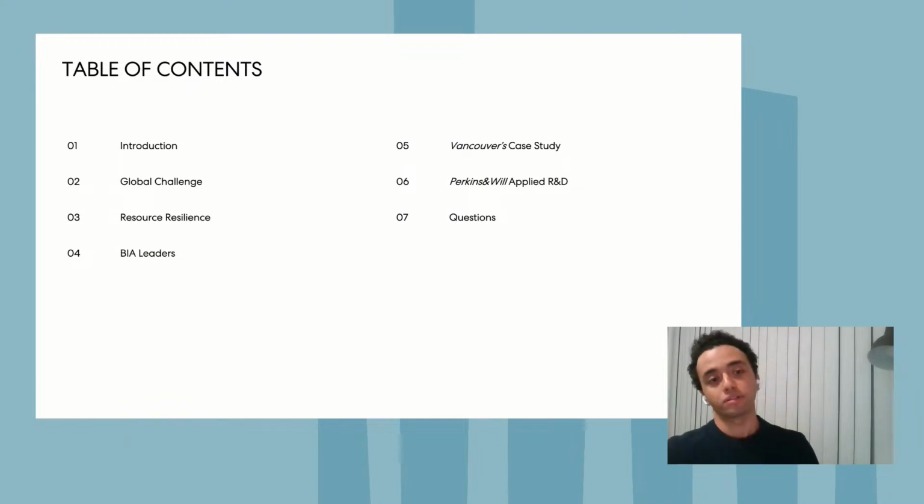In the talk, we'll have a general understanding of why this is important, and we'll get a primer on the uses of this technology, and we'll use Vancouver as the epicenter, the focus, to understand how it can be integrated and how policy can help drive this topic forward. And we'll also highlight how Perkins Will is leveraging policies locally and gaining more experience on projects in Canada, and how that is affecting our projects globally.